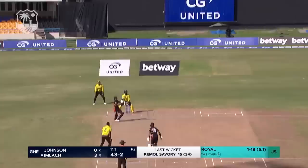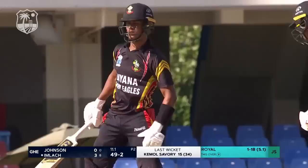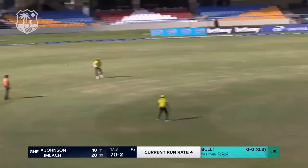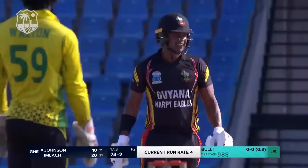Well, that's a counter attack. Wow. Advancing. Imlak, 6 runs. That tells you he's picked up the pace of this wicket for sure. He's so quick onto that short one. Deposits that. That's the area that Johnson's targeting. Targeting it well. Wow, he really found the middle of the bat there. That raced away to the boundary.